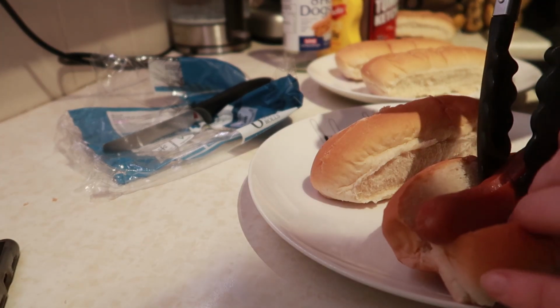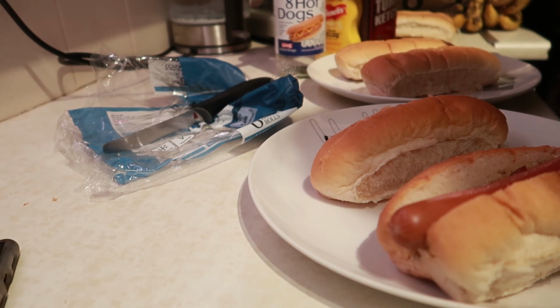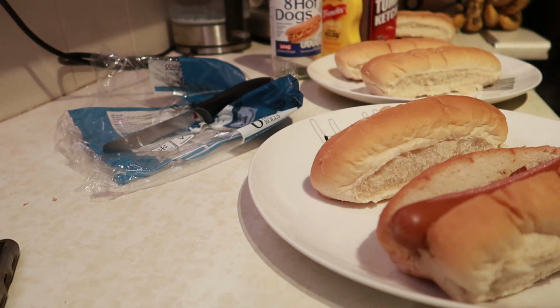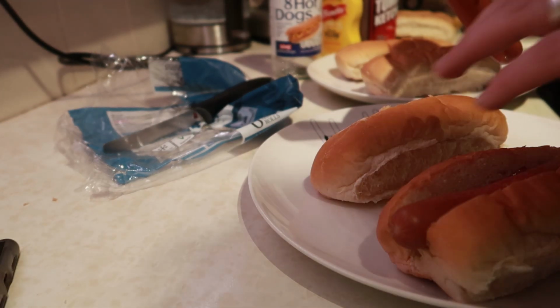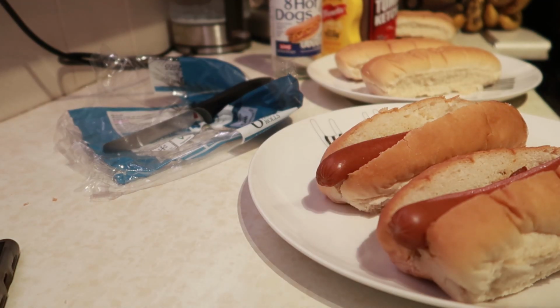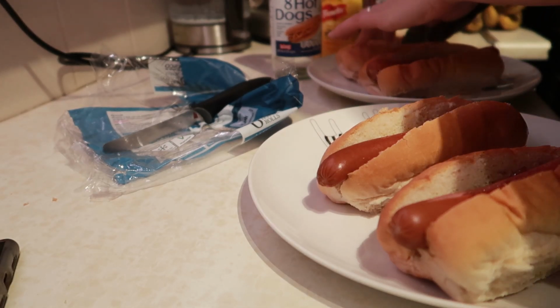I'm going to pop these big old sausages in these buns. These are the Wikinger 8 hot dogs. The kids have had a hot dog each for their dinners before they went to bed. And now there's our dinners. There are 2 hot dogs left that I'm going to do for Dan's lunch tomorrow. So that's a cheeky little treat for him.